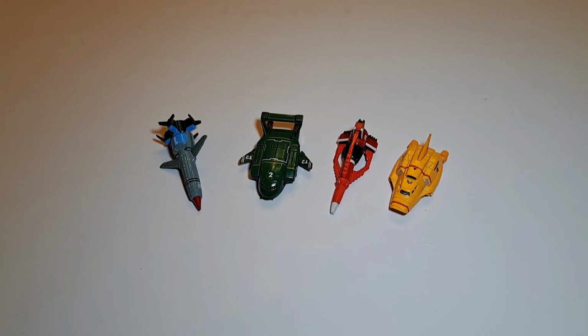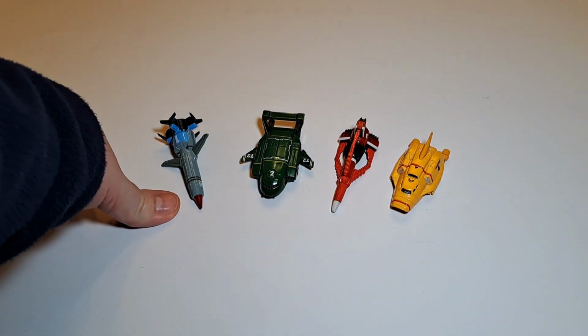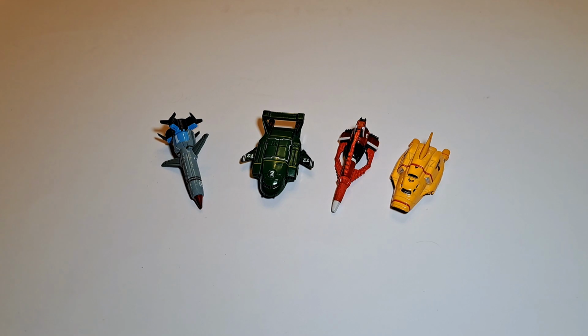Now, these, I believe, are Tomy, Takara, Tomica Thunderbird toys. And because I'm old school, I really like them because they are metal. They are die-cast metal, and that's quite unusual these days. These are very, very small. There's my thumbnail. Quite small. Only a few centimetres long.